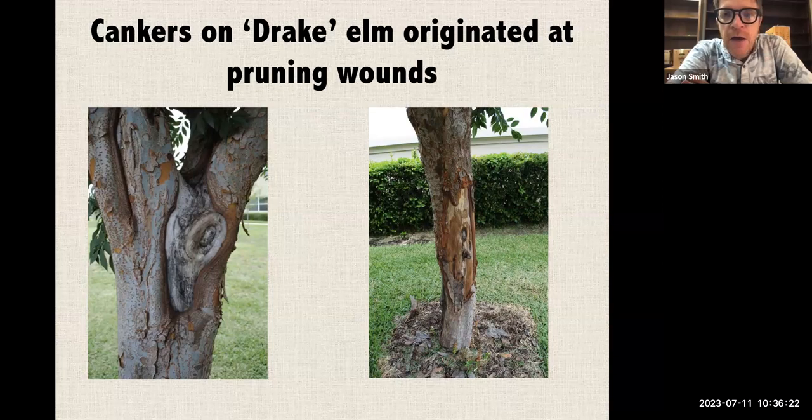Here's an example of cankers originating at pruning wounds on drake elms. Drake, by the way, is a cultivar of Ulmus parvifolia. So the species is lacebark elm, is what drake elm is. A drake elm is a cultivar of lacebark elm, Ulmus parvifolia. And so here we go again.